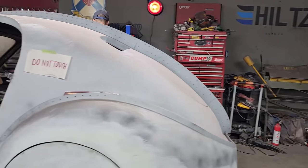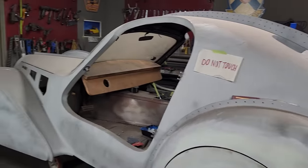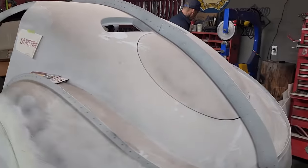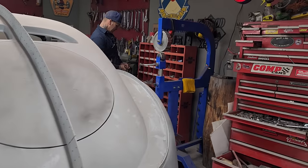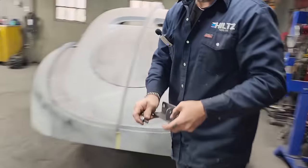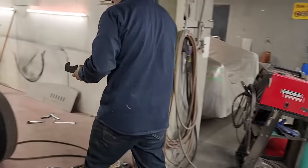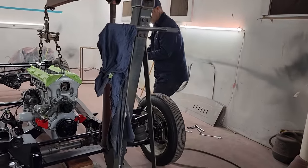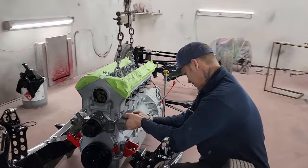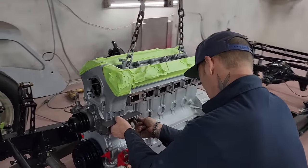Need a washer or two for a second. I want to get a flat washer. Yeah, don't think I need a flat washer. I got two lock washers. So this is one. Goes on here.